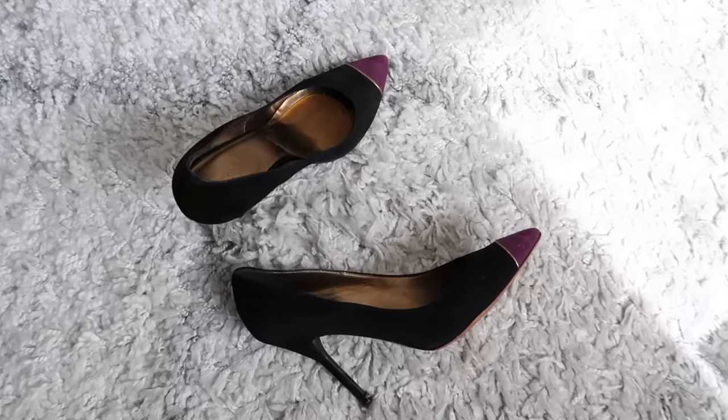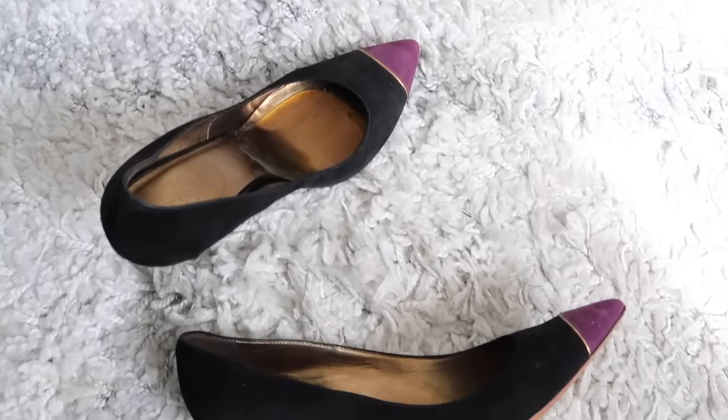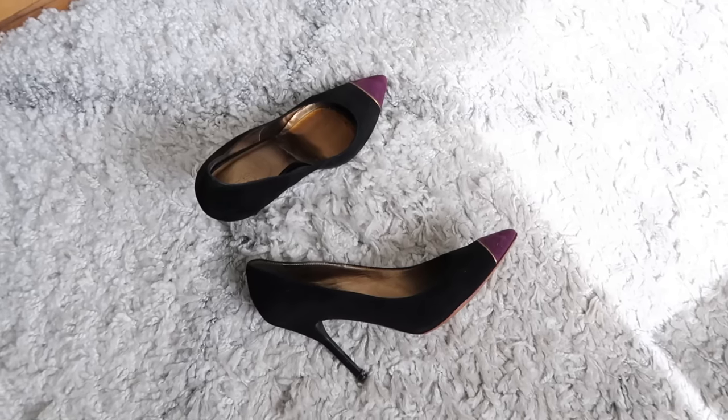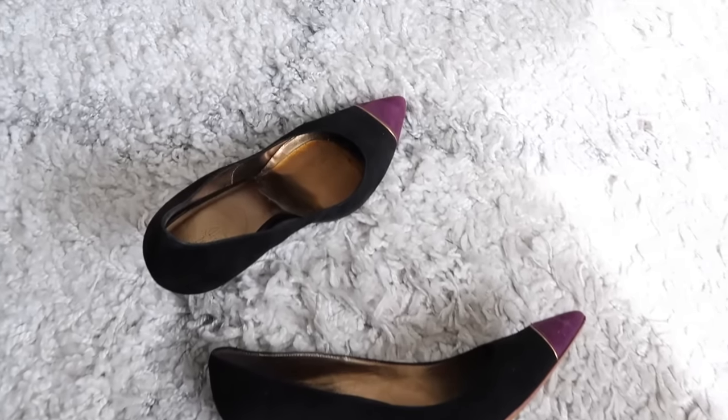It is a maxi dress, so we're gonna put this on. Here are the shoes that I'm thinking of wearing with the look. These are super old Saint Laurent heels with the purple tip, and I think it would match well with the dress. So let's get this on. Okay, so we have the dress on. I'm loving the colors. It fits like a dream.